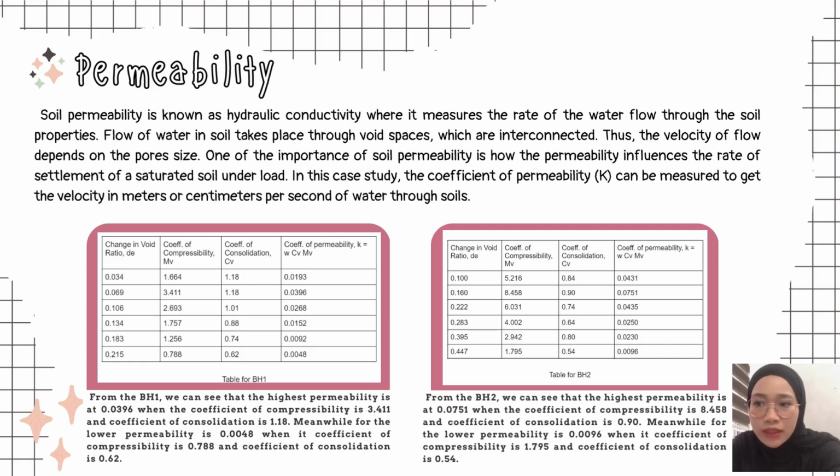So next is permeability. Soil permeability is known as hydraulic conductivity, where it measures the rate of water flow through the soil. Flow of water in soil takes place through void spaces which are interconnected. Thus, the velocity of flow depends on the pore size. One important aspect of soil permeability is how it influences the rate of settlement of a saturated soil under load. In this case study, the coefficient of permeability can be measured to get the velocity in meters or centimeters per second of water through the soils.